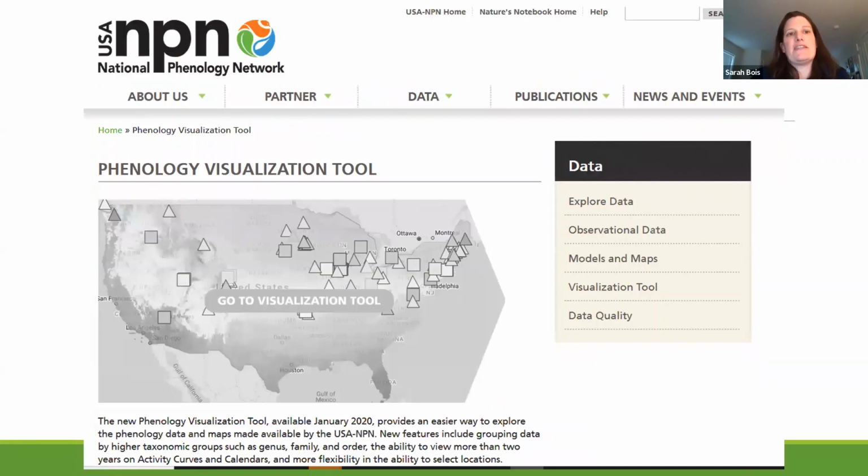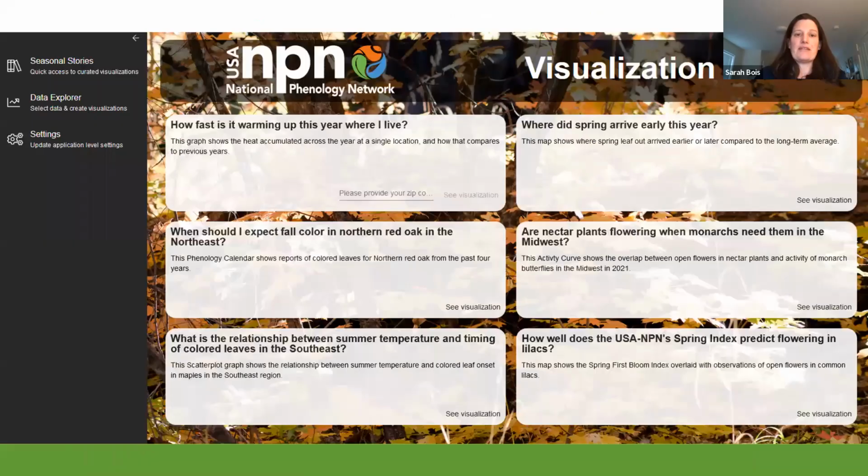And as I mentioned, the National Phenology Network has really great visualization tools. They just updated and did a huge overhaul in the last probably year. So there's lots more ways to explore the data that are available than I'm familiar with. You can look at maps, you can look at models, you can look at data from specific areas or certain species across the whole country.